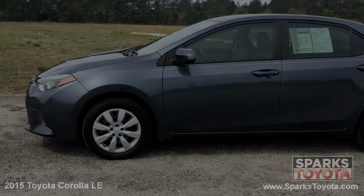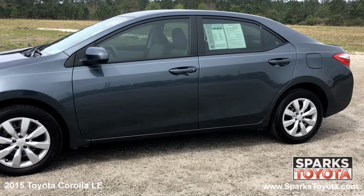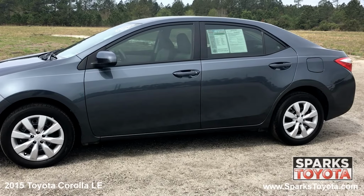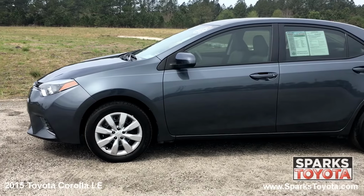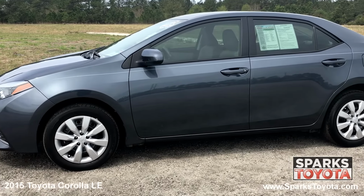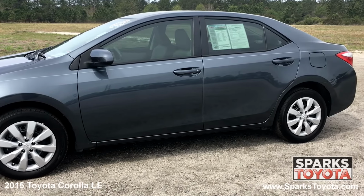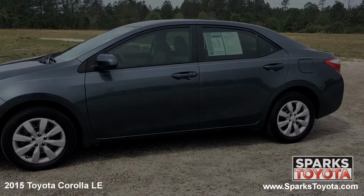Here we have our 2015 Toyota Corolla LE. It has a clean Carfax report with only one previous owner and comes equipped with keyless entry, power heated outside mirrors, lightly tinted glass, and much more. Its sensible blend of fuel economy and features, versatility, and value make it a compelling choice for small sedan shoppers.